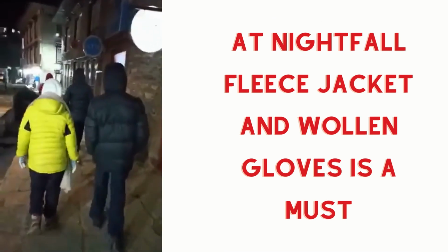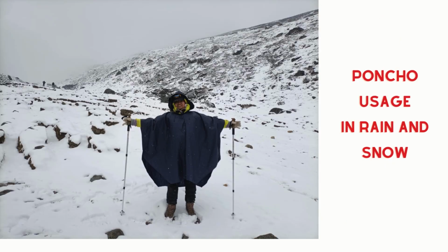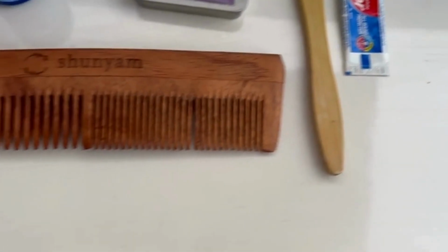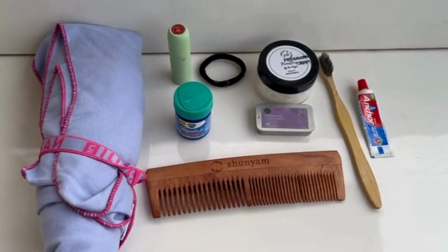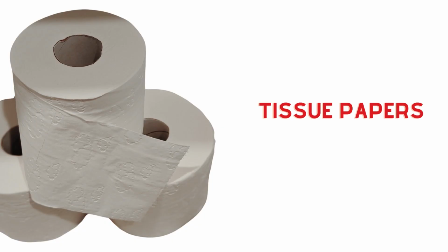And what goes into our duffel bag, which was offloaded to the porter, was essentials like toothbrush, paste, comb, your hair bands, moisturizer, and towel, which is very essential, and your extra set of trek pants and thermal. And along with it is our toiletries.